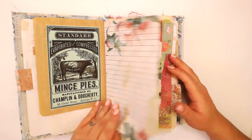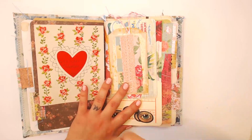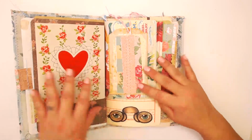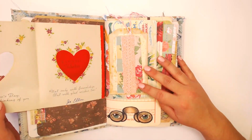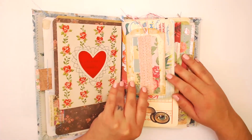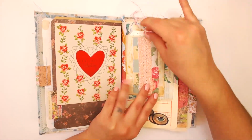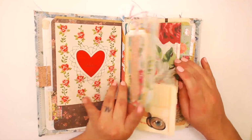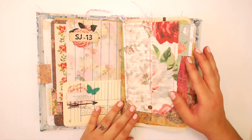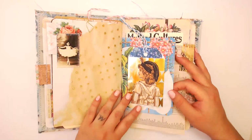These awesome little tabs that I sewed together, and I also sewed on the page itself. You get this awesome vintage Valentine's Day card right there. This awesome tag here on this coffee dyed little pocket. So much work goes into these journals, you guys. It is so much fun.